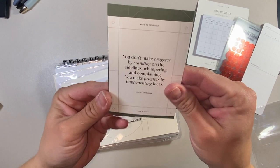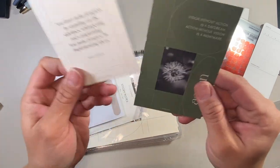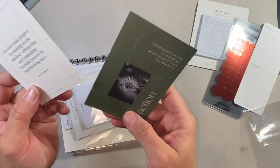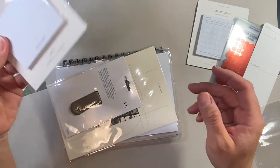So this says, you don't make progress by standing on the sidelines, whimpering and complaining. You make progress by implementing ideas. And then this says, action. Vision without action is a daydream. Action without vision is a nightmare. And then you have more sticky notes.